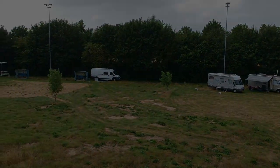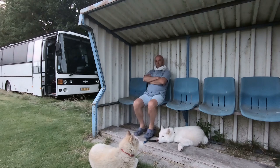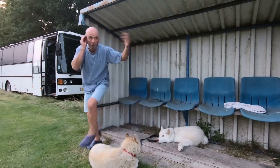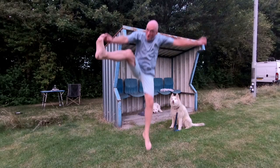And at night, right next to the dugout, you can dream about being the best football coach ever. Dick Advocaat, José Mourinho, or even Louis van Gaal. Now this campsite charged me 19 euros a night, with or without dreams, and that is totally worth it.